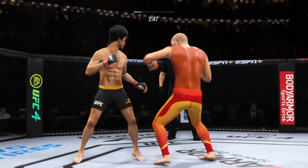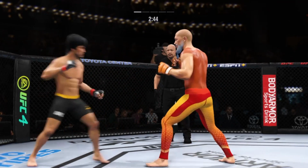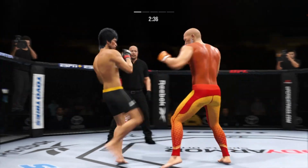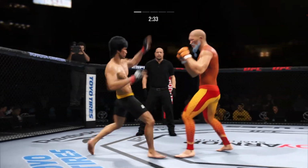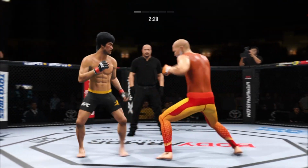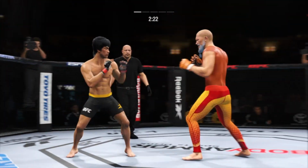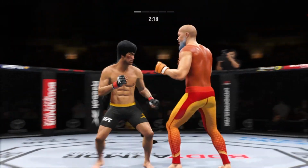Man, DC, his hands look good. A lot of volume, a lot of accuracy tonight. He's doing a great job being accurate, but he's also very fast. Look at the hand speed, right? That one snuck in. Nice strike. Oh, big head kick lands. Just misses there with the left.